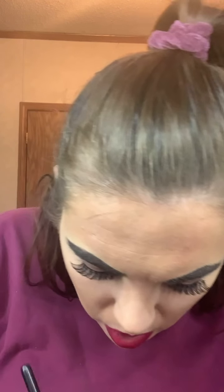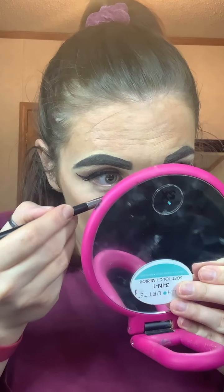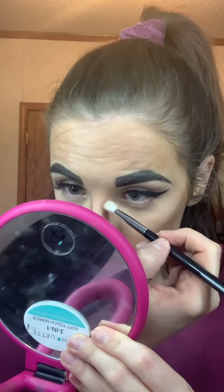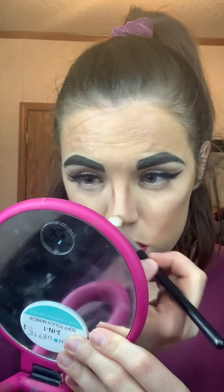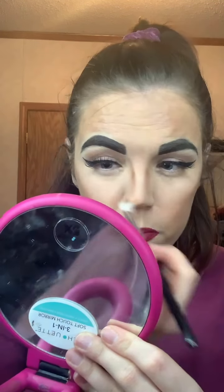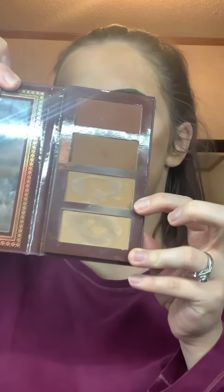Now what we're going to do is go in with a smaller angle brush, something like this. I'm going to dip into that contour shade and just take care of business on my nose here. Just take care of these lines here. And we'll blend it out with some bronzer. So speaking of bronzer, we're going to take my favorite bronzer brush, which is this Motor brush. I love it. I bounce between this and the ELF Cosmetics brush. Great. Okay, so we're going to tap into these two lightest shades in this Bronzed in Paradise palette.